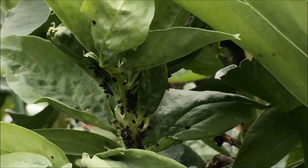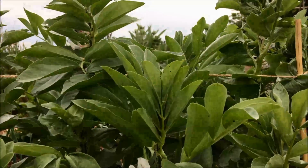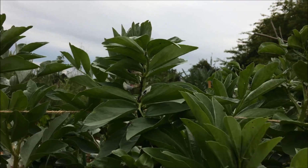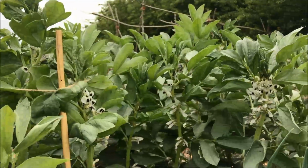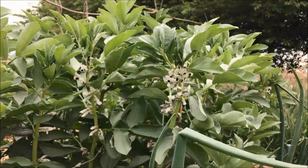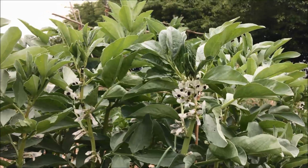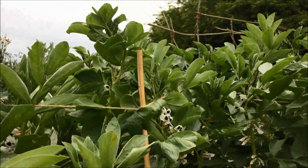Now this is probably my fault. I should have pinched out the growing tips sooner, because that's the bit that's attractive, and the black fly can smell, and they come in their millions to eat the soft growing tissue of the broad bean tips.